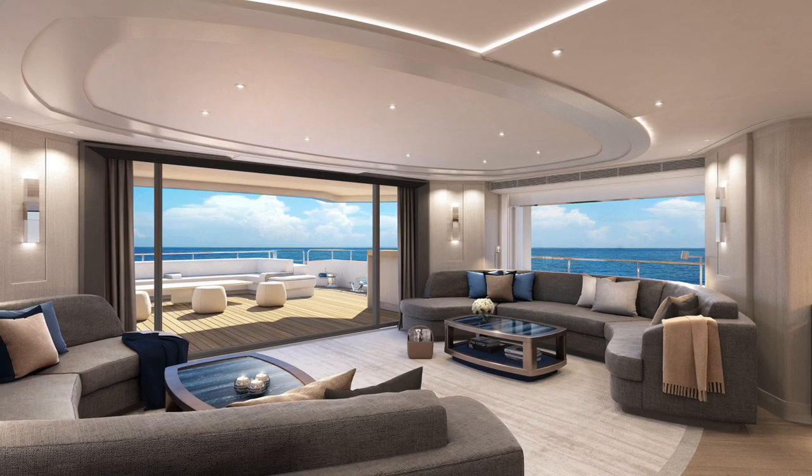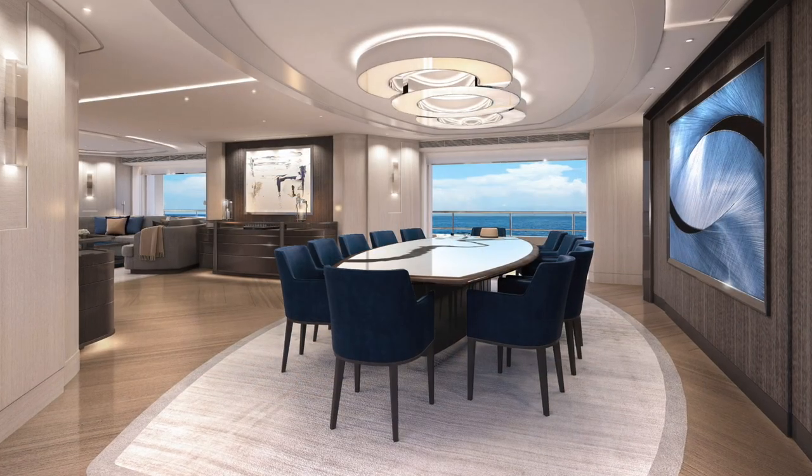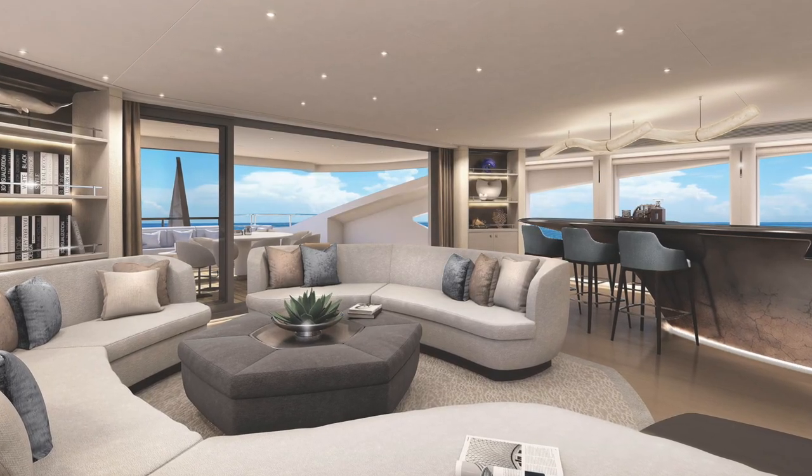They want it to be relaxed, whereas very often interiors would be very high gloss, maybe a Louis XV or something very, very heavy. People now want something that is perhaps more reflective of their lifestyle and this outdoor way of living.